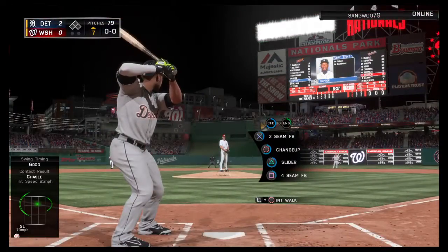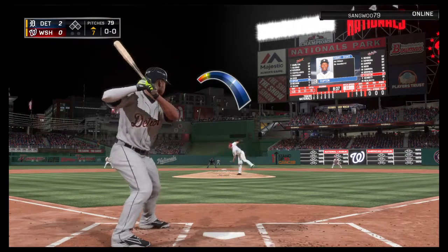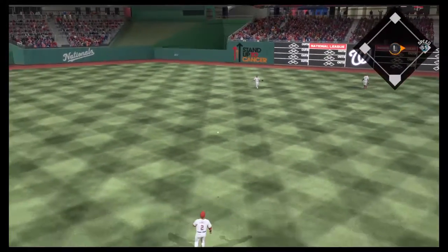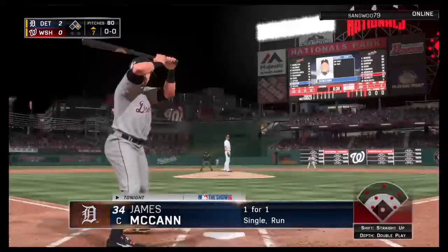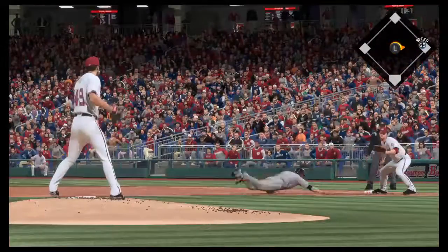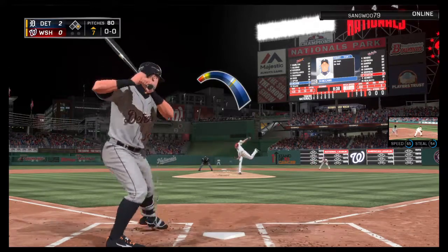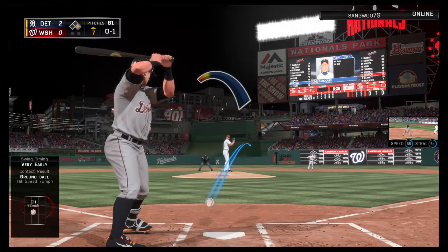Action now in the Washington bullpen as a right-hander begins to get loose. Hit hard to the right side. A diving try, but it's through into the outfield. James McCann stands in, reached on a walk in his last trip. Now a snap throw to first, and a dive, but he's back. Grounded, foul. Upton the runner at first, nobody out.